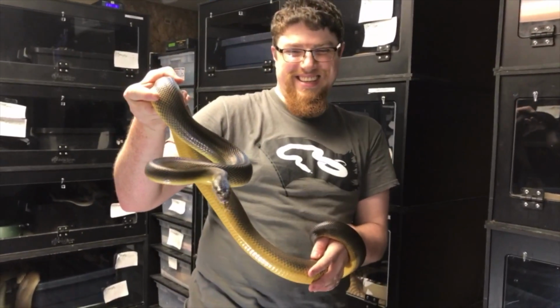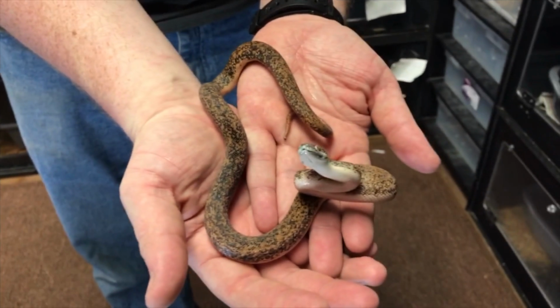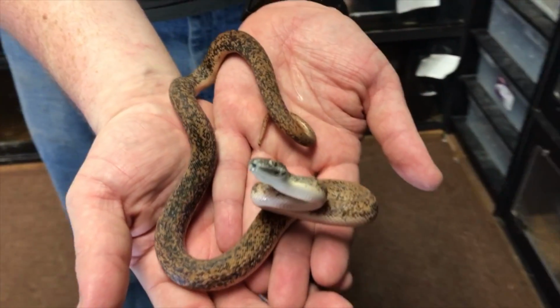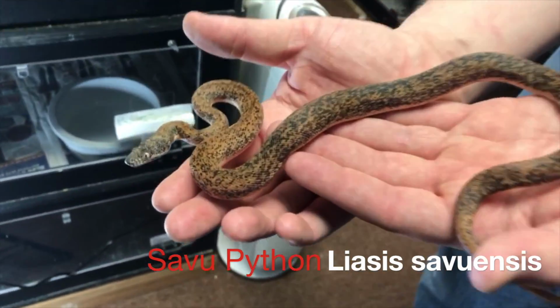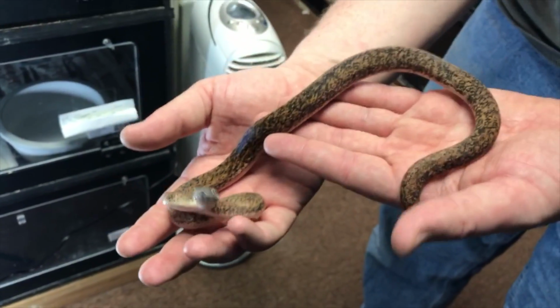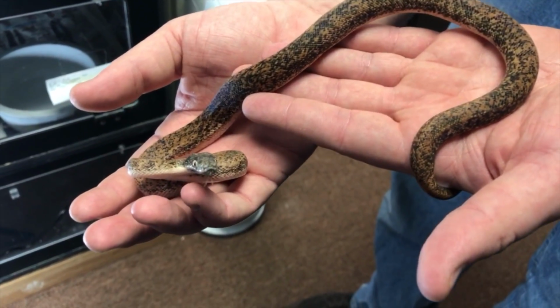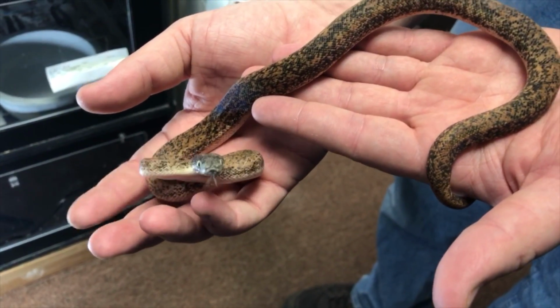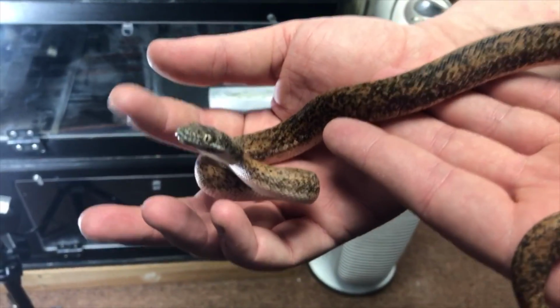All right. Yes! Last Liasis that we got here is a Cebu Python from Milan. I got a pair. Yeah, stop it. They're just as jumpy. They're usually just a little bit of babies. I love it because when they're born, they're bright orange, and they kind of get this black speckling. We're kind of hoping that they stop a little bit. I'm going to try to distract them a little bit.